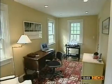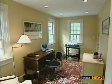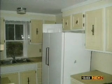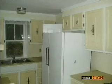Here's what happened to the old kitchen from the 1820 part of the home. What's the office now used to be the kitchen. It was a very small galley-type kitchen, all done in 70s yellow with daisies and green and the whole bit.